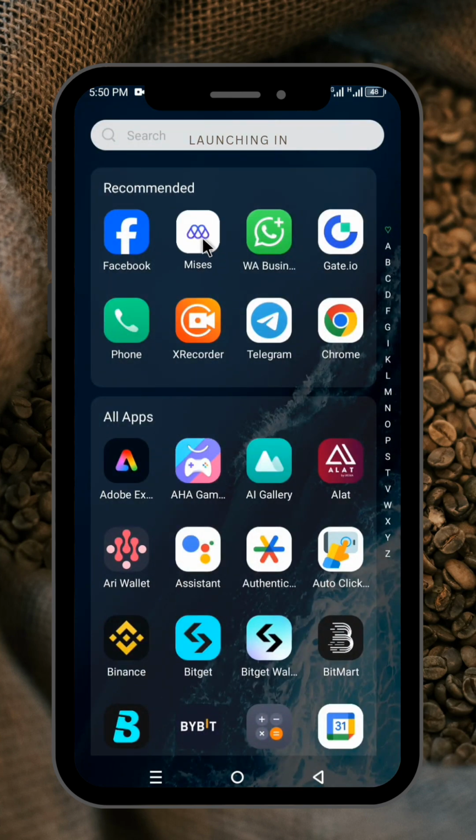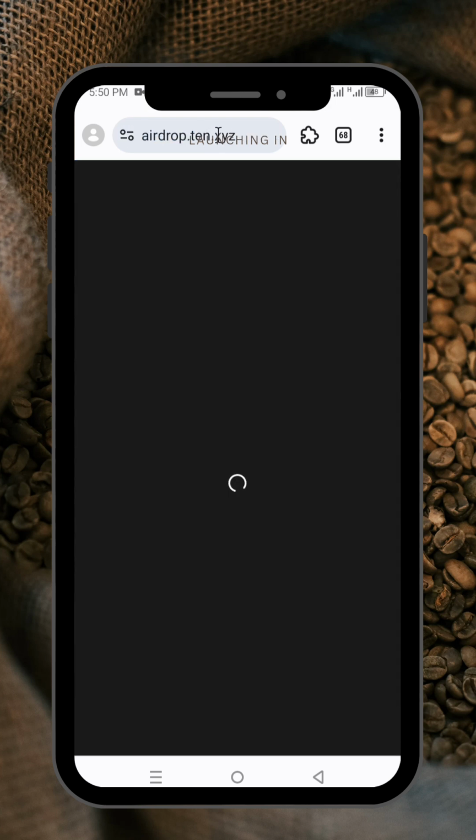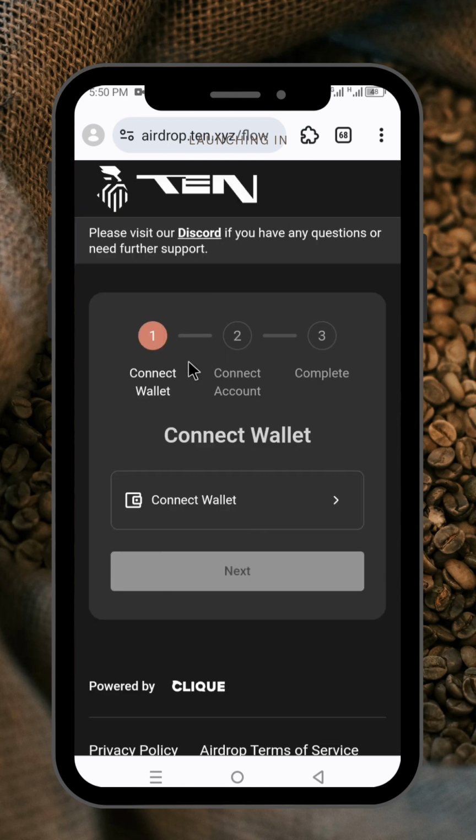Once you copy the link, go straight to your browser. I'm going to use Mrs. Browser. So once you're on Mrs. Browser, over here, paste the link you just copied. It's going to load the site just like this. This is how the site will look like. So when you are here, register for 10 airdrop. This is the name, 10 airdrop. You enter from here, click on this to enter.